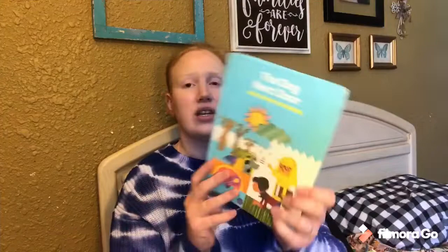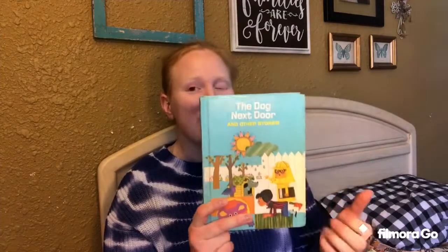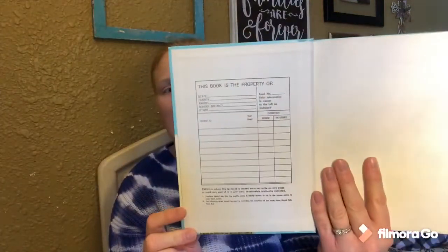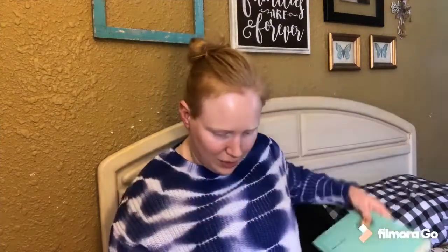This book right here is called The Dog Next Door and Other Stories. I had this book when I was a kid. I believe it was my mom's from when she was a kid, and I remember reading this book and playing school, where I was the teacher, and I would pretend to teach my stuffed animals and my dolls with this book. So this is a school book. This part on this book is just blank, but it is copyrighted from, let's see, when was this one made? 1973. Yeah. I was flipping through it, and it brought back so many memories of so many hours spent in my room playing school with my stuffed animals.